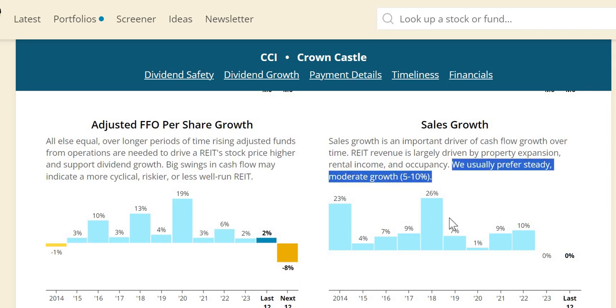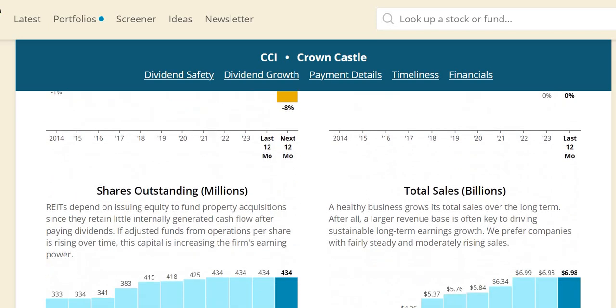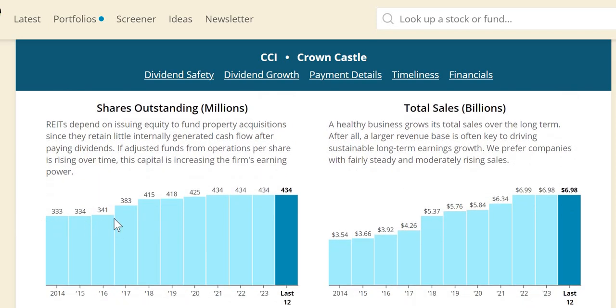And we can see sales growth, while we want that 5 to 10% target, and they've hit that nearly every single year. Last year's full report did come flat in previous year's comparison. In terms of shares outstanding, similar to AMT, they don't dilute your position at a very rapid rate, similar to other REITs that we have reviewed, like Vici Properties, Realty Income.